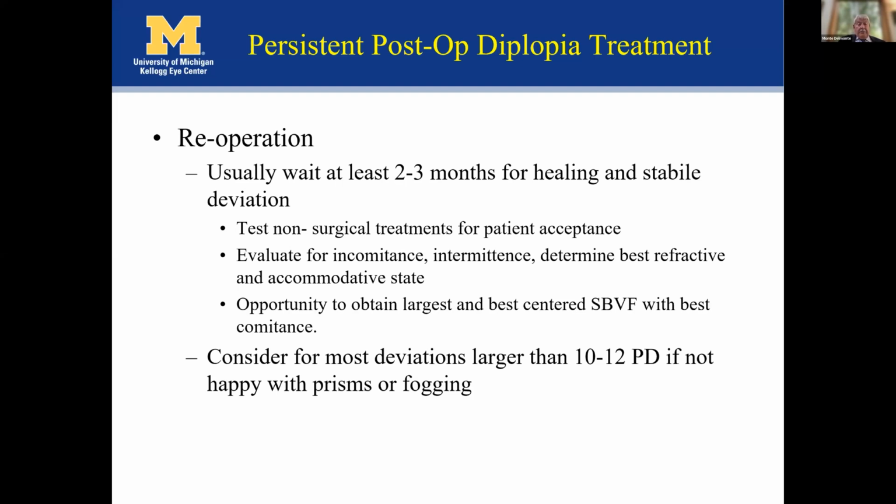And this provides an opportunity for the largest and best centered single monocular visual field with the best competence. And I would then consider offering reoperation to most patients who have deviations larger than 10 to 12 prism diopters if they're not happy with prisms or fogging. Next slide.